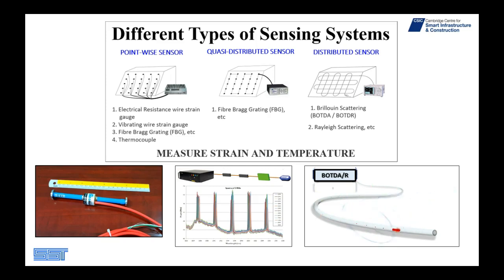Just for those who are not familiar with the sensor, a very quick introduction. We have the typical point-wise sensor. This is a vibrating wire based sensor. This is very common in the market. But the problem with this sensor is that it is not able to capture very fast measurements. So when we need a dynamic swing, it doesn't work. So we have this quasi-distributed sensor, FBG, which for now the technology can go up to very fast speed measurement. With our company, we can go up to 1,000 measurements per second.